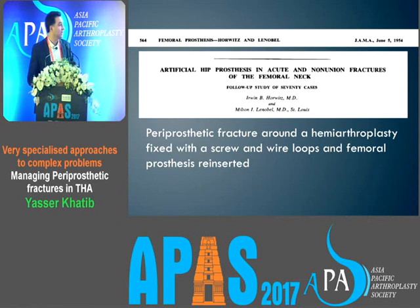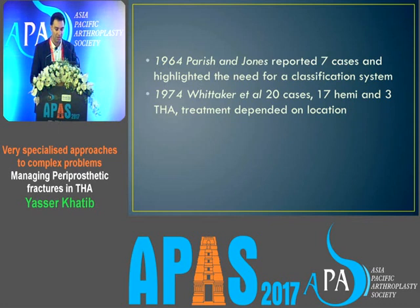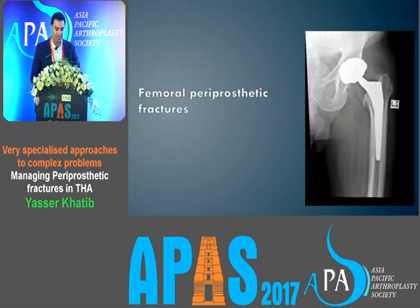Periprosthetic fractures, as we heard, are becoming an epidemic, but they are as old as hip replacements themselves. The first report was made in 1954 by Horowitz and Lenoble, and they showed that there was a fracture around a hemiarthroplasty, which they fixed with screws and cables and then reinserted their prosthesis. And of course, as hip replacements became more popular, cases of fracture continued to be reported.